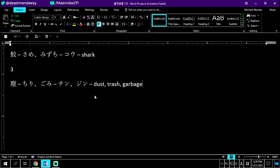Radicals inside this one are a deer. This entire thing is kind of deer. And then underneath it is earth, or a deer's poop, is how I'm going to think of dust, trash, and garbage. A deer's poop is chiri, gomi, chin, or jin. Draw the house around it first. And underneath it, then 2 legs of the deer. And earth.